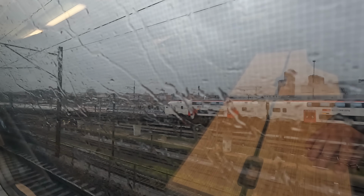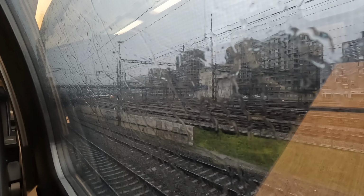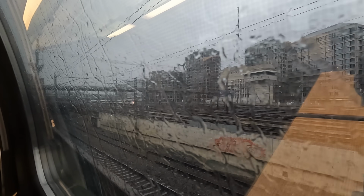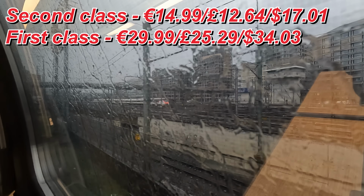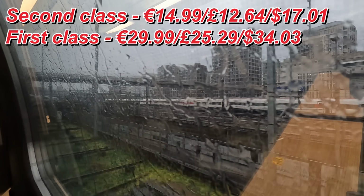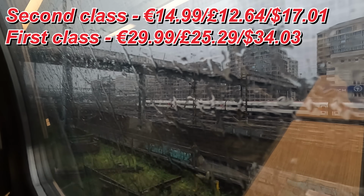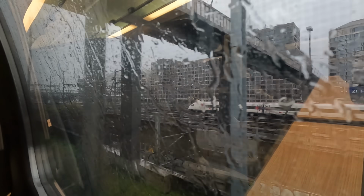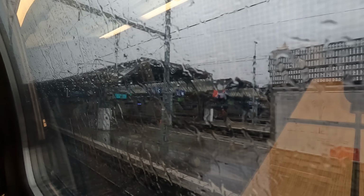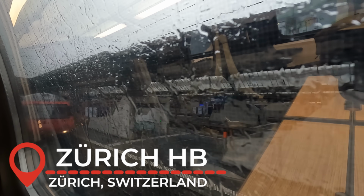For this trip, I was travelling on my first class Interrail pass. Reservations are not compulsory in both Germany and Switzerland, so I just hopped on board with no additional costs. Prices on this route are as low as €14.99 in second class and €29.99 in first class, though these are dependent on demand, so I'd only go for first class if you want a bit more privacy, otherwise there's no real benefit. We've now reached the end of the line at Zürich Hauptbahnhof, where we arrived 6 minutes late. If you're a regular Deutsche Bahn user, you'll know this is them on a good day.